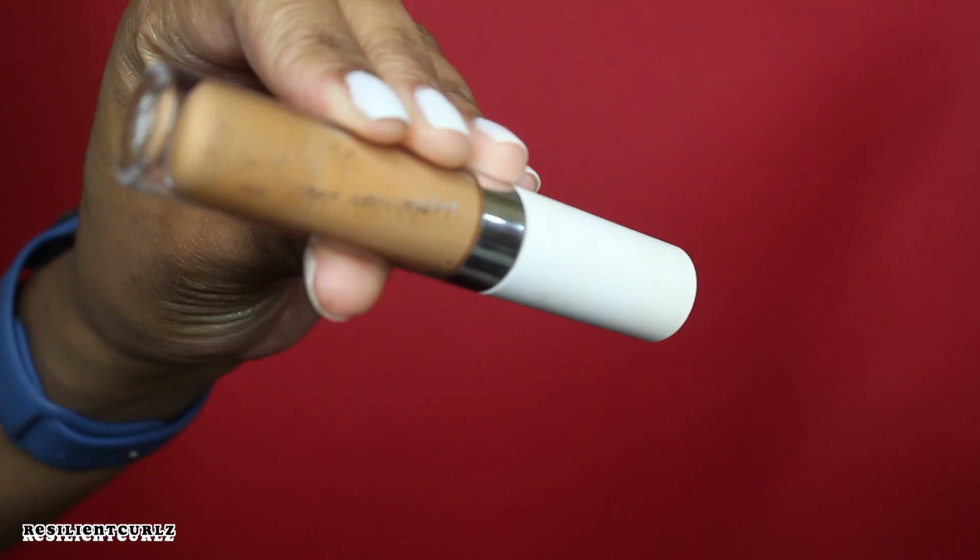Pop concealer in the shade dark 42 just to highlight my areas.